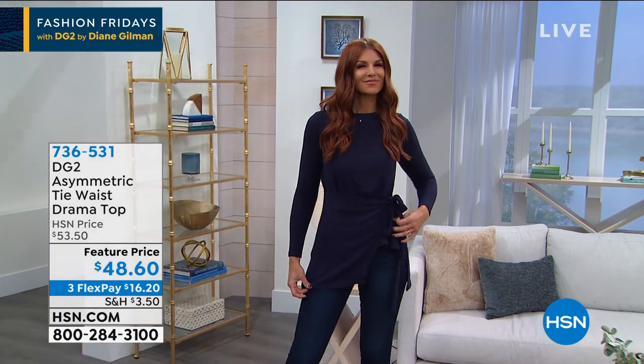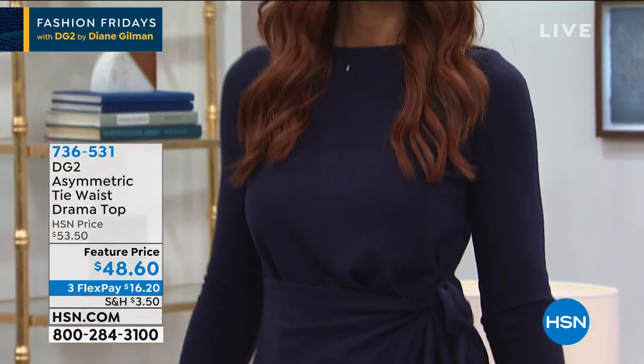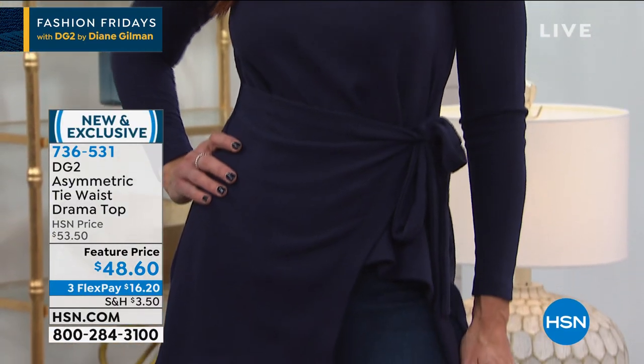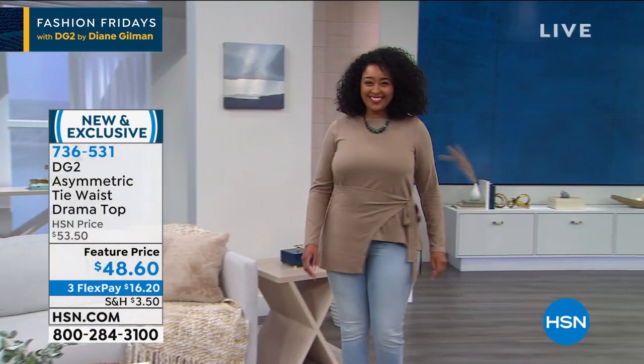Sonia's looking fierce as usual also. And hi, Sonia. Here's the thing. This is as comfortable as your favorite top that you don't want to wear out in public. We have those. We'll just talk about that later.